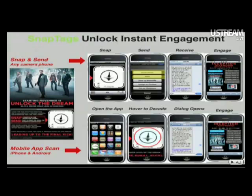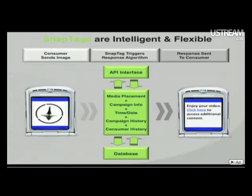And so here are the 2 different offerings. One, you can snap and send, or two, you can open up this app. And our app basically reads the codes immediately and you engage your audience. Okay, let's just jump to the next one.